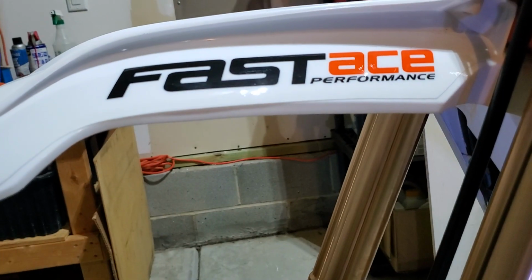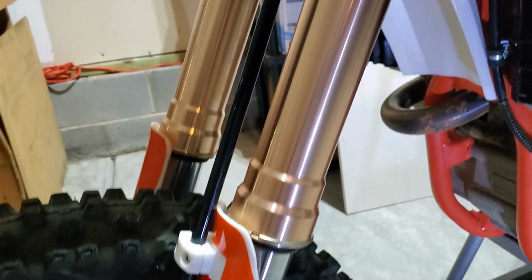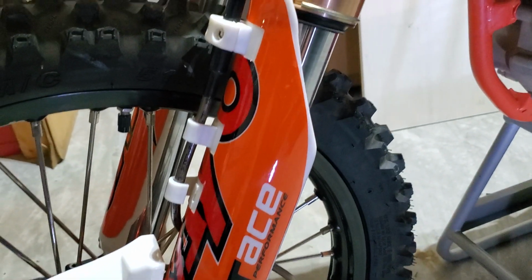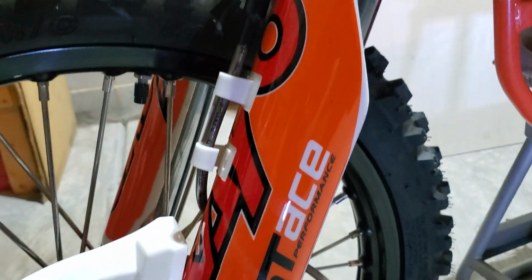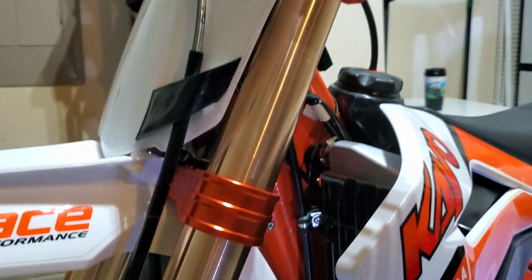So, okay, going to the forks. The forks are made by a company called Fast Ace. There's the company name, Fast Ace. They're getting better as they've been building these, but I've been informed that these are specifically valved and sprung for this motocross version, separate of the off-road trail bike EFI version. If I'm incorrect about that, please somebody correct me in the comments, but that is what I have been told by their people.